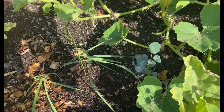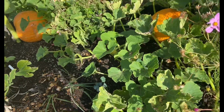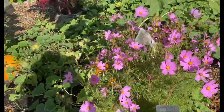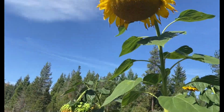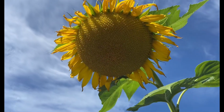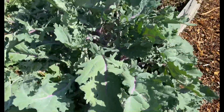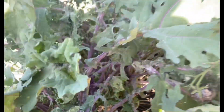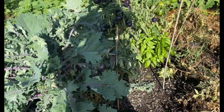The nasturtiums just haven't been getting the sun that they've needed with all of the other things growing in here, so they are super stunted, as opposed to that one, which got a much later start. Cosmos, and then some gigantic sunflowers. They're always just so beautiful. And let's see, over here we've got kale that is just infested with aphids. It is the time of year for the aphids, so I'm gonna have to clean that up, probably just cut the whole thing down and give it to the chickens or throw it in the compost.